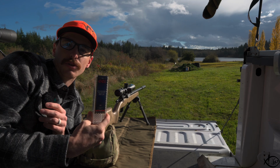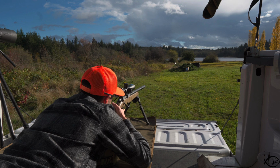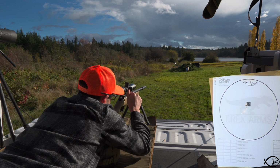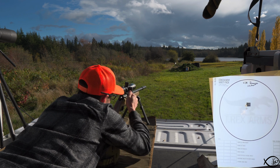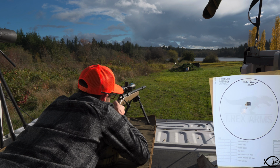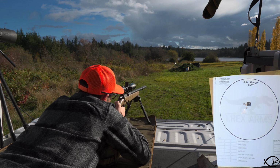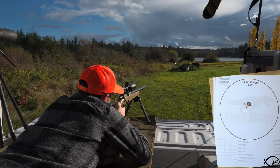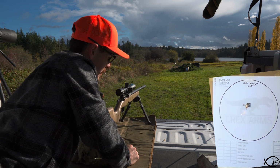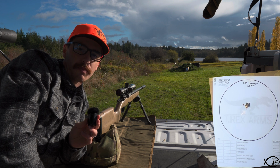We're back at 25 yards, going to shoot the CCI standard velocity, group of 5. Let's see what this will do. Okay, got a little carried away with a few extra shots, but that's a pretty darn tight group. Let's go and head back to 50.